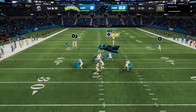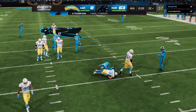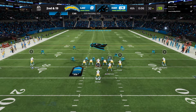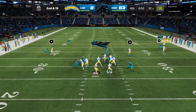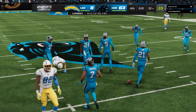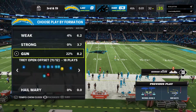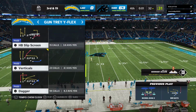From the shotgun, here's Herbert. Pressure comes in. He's brought down. It's a Panther sack. Pass protection has been a problem all night long as they come up facing 2nd and a bundle. One last throw here for Herbert. And this will be incomplete. 1 second left to go. Another throw there off the mark, and obviously he's battled all of the interceptions. Things just haven't been true to form for him.